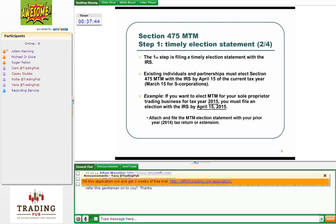So I said the first step, basically by April 15th, you file the MTM election. You can do this with your extension or your return if you file your return by April 15th or before April 15th, whenever. You just need to make a one-page election to make this. So the example down here is, if you want it by April 15th, you need to file it for 15.